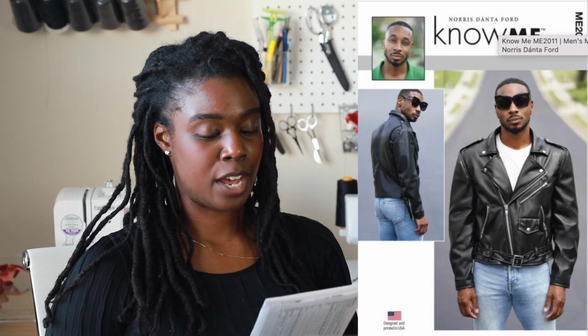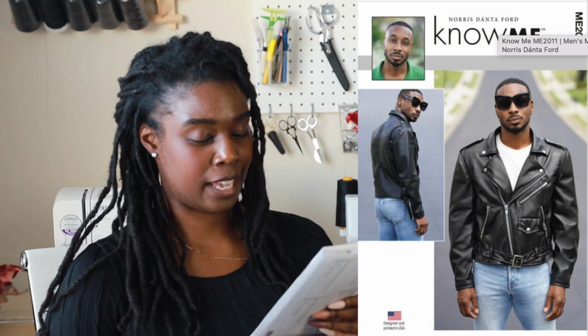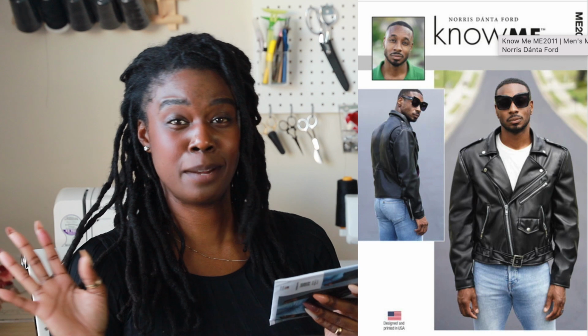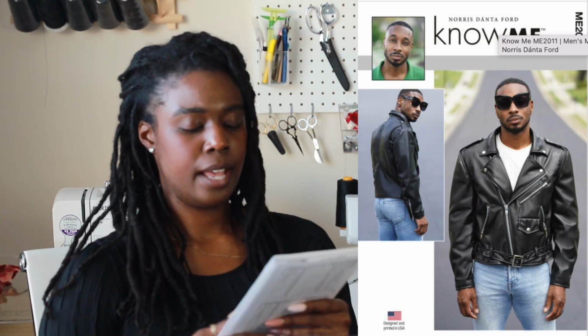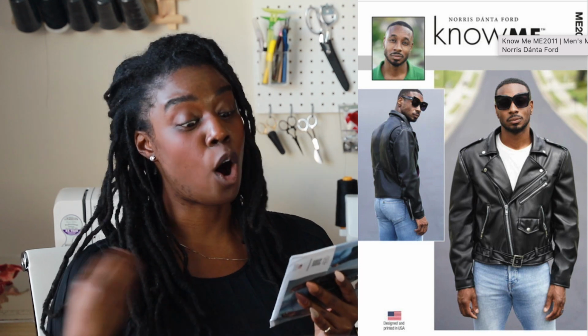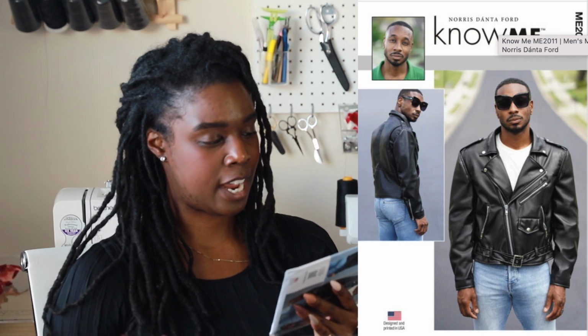And then last but not least, I picked up ME 2011 by Norris Dante Ford. It's a biker jacket, a leather, well, his is in leather. It's a biker jacket, which is fire. To put it simply, the jacket's fire. I actually have a couple of leather biker jackets that wear out so quickly, and I just want to make my own so that I can have it for a long time. He does have lots of pockets on here that I probably won't do all of, just to simplify it for myself, but I do love the jacket and the style of the jacket.